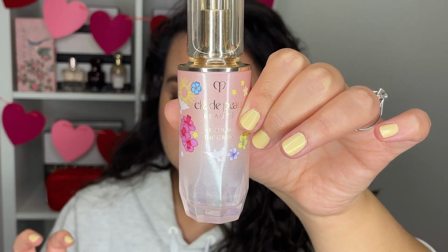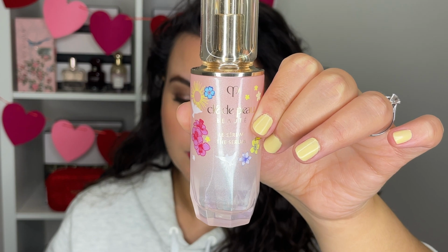So this is supposed to maximize the results of smooth, supple skin. It's the best-selling anti-aging serum that boosts the skin's suppleness and hydration while priming the skin for optimal absorption of, well, they say Clé de Peau skincare, but you know, whatever skincare you have at home. It's a very lightweight texture, it's very fluid, and this is almost like a pre-serum. So you use this as the first step before you put on your toner even. You apply this and then you do your toners and the rest of your skincare.